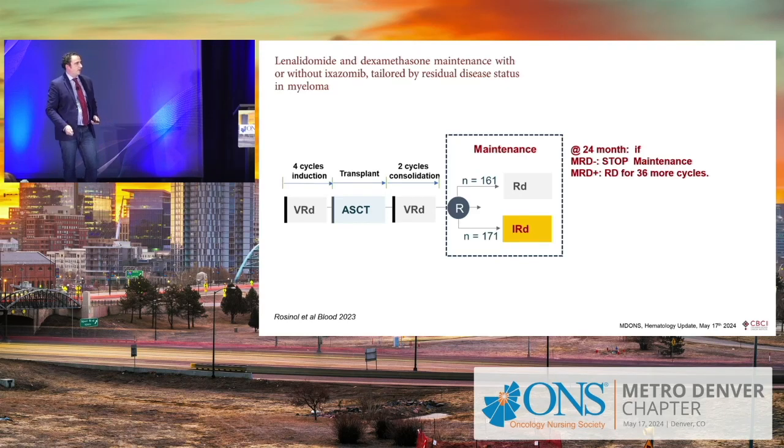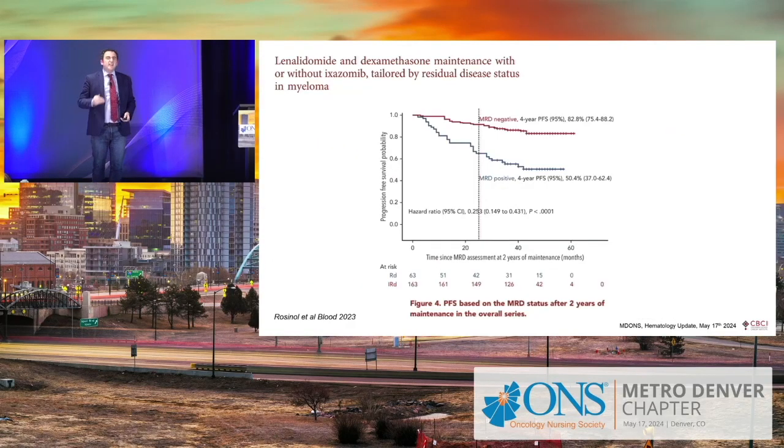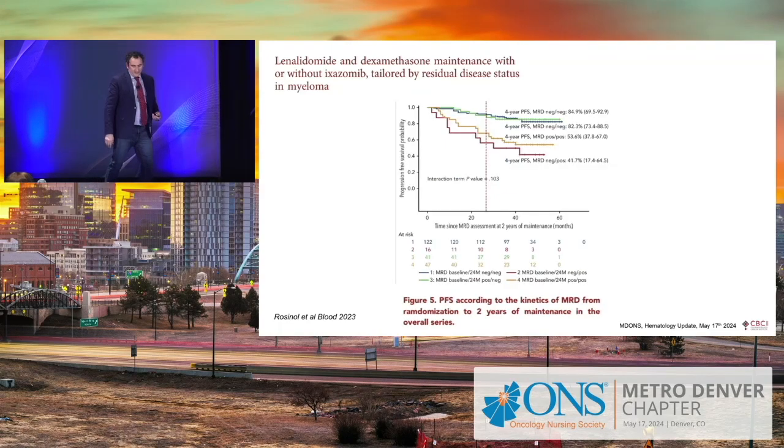This trial coming from Spain randomized people to receive lenalidomide dexamethasone versus ixazomib lenalidomide dexamethasone. The bottom line is that there was no difference between the 2 arms. But what you want to know is that at the moment of randomization and 2 years into the maintenance, they looked for minimal residual disease. People that were negative for minimal residual disease stopped the maintenance at 2 years. The positive ones were given another 36 months of maintenance. And they found that the MRD-negative people, even if they stopped the maintenance, had better outcomes. So this is the first time that we know when we can stop a maintenance. This is the first time it was ever studied in this way.